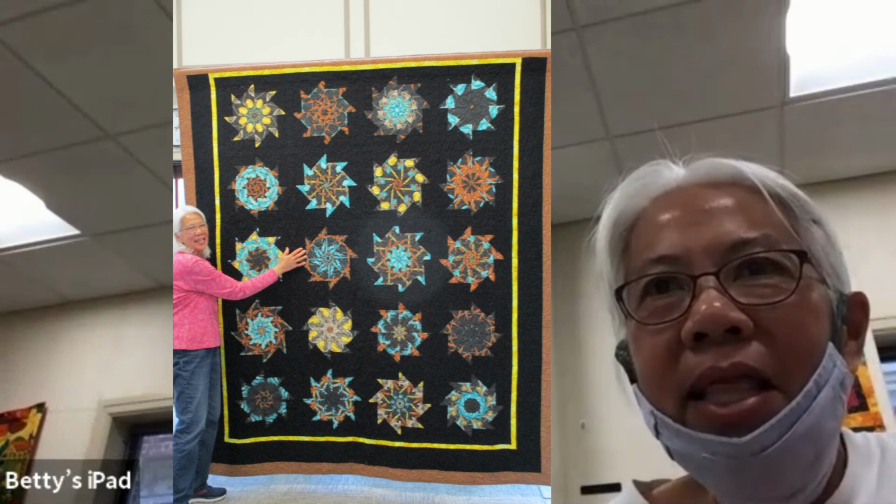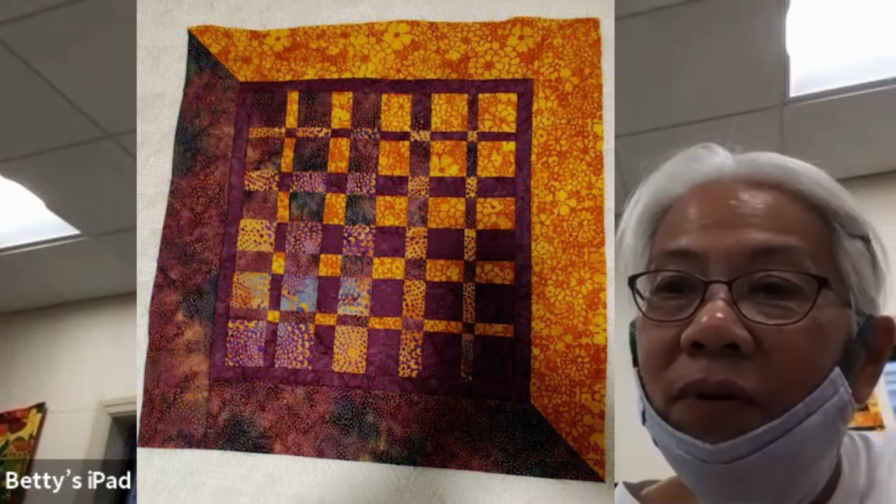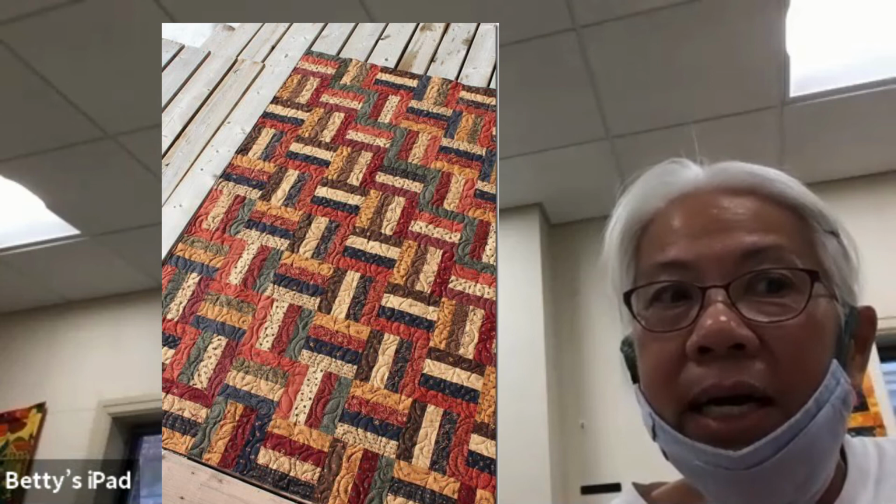But I've learned a lot from Joyce also, though I kind of went backwards. I'll skip the hot mats, but she gave me the stack and whack, and so I started with the stack and whack. And then Joyce showed us Bargello, and I said, oh no, that's a little too confusing. So she showed us the rail stop. So I said, you know what? I can do the rail stop.